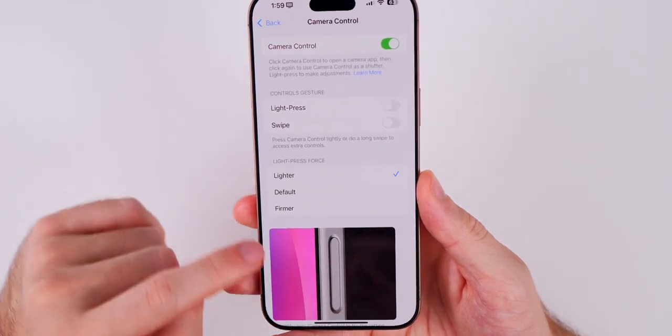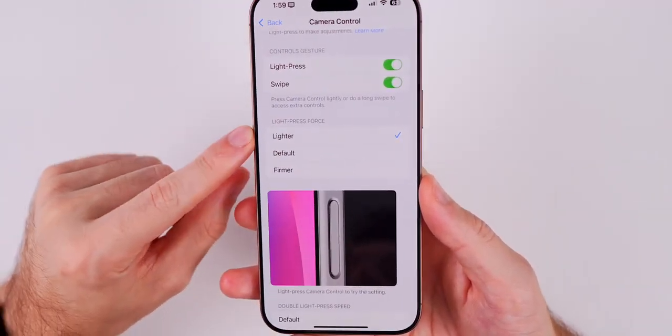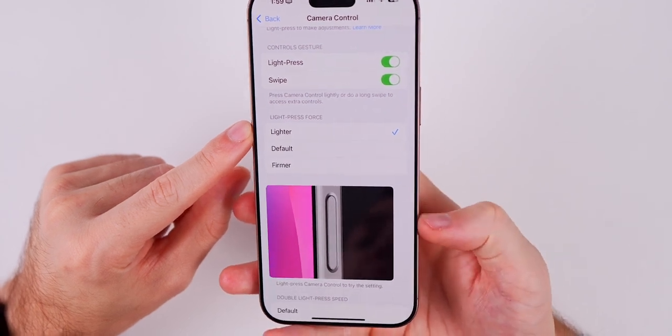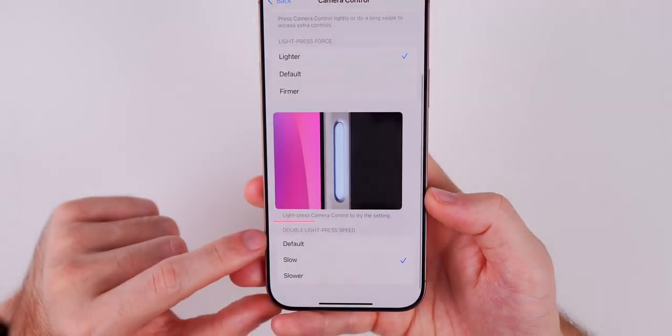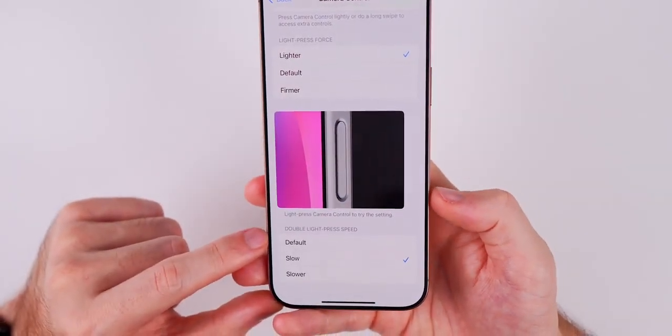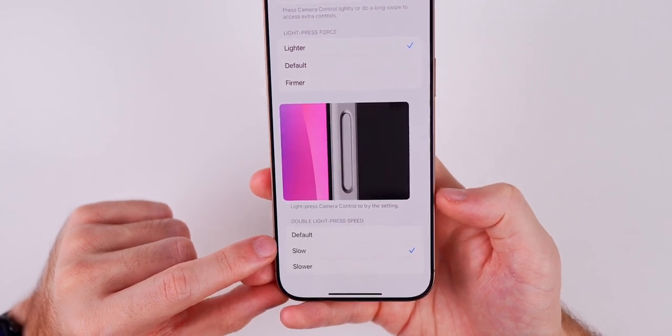Now also down here, you need to change the light press force. If you do have light press turned on, you might want to change this to lighter so it doesn't take as much force to invoke the light press gesture. And then also down here, we have double light press speed. If you find the speed that it requires to be too fast, you can slow that down so you don't have to double tap as fast to pull up the menu.